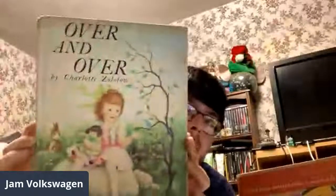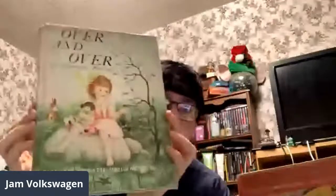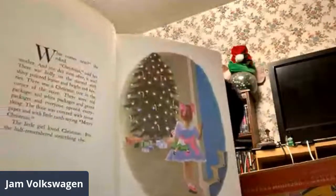Starting bid, $2. Over and Over by Charlotte Zolotow, book. Pictures by Garth Williams, dated 1957. A little bit of wear on the spine, right here. And the pictures are beautiful in this book. Angie comes in at $2.